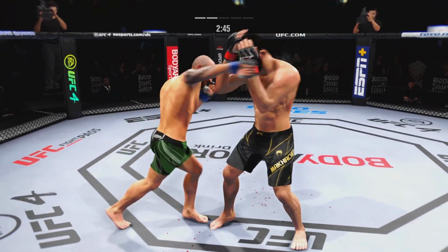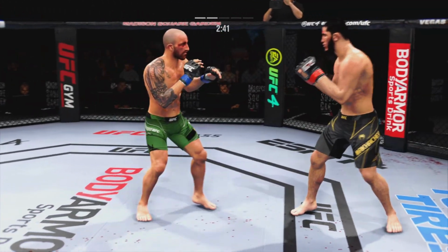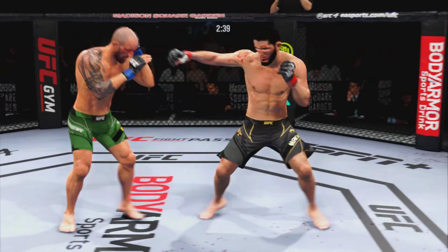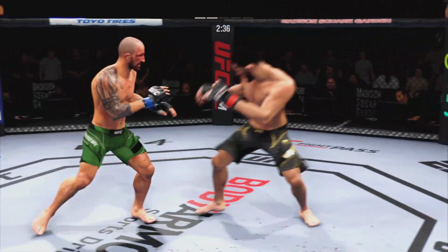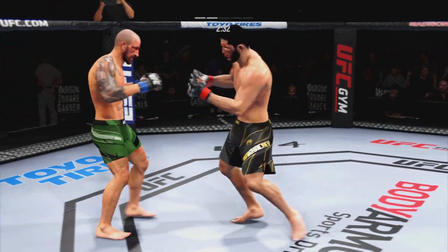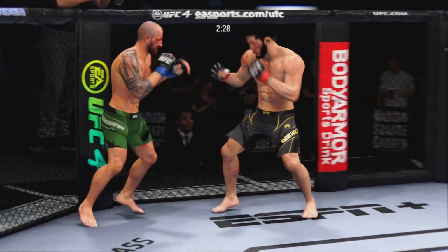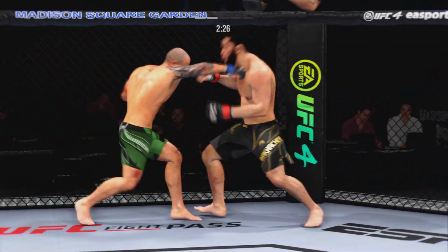Out of range with that one. Just misses with the jab there. Looks like he's trying to set up a takedown here. There's the attempt. Oh! What a fantastic strike to throw at the exact right moment. He deserves this moment. Go finish this fight. Oh, he might be out.